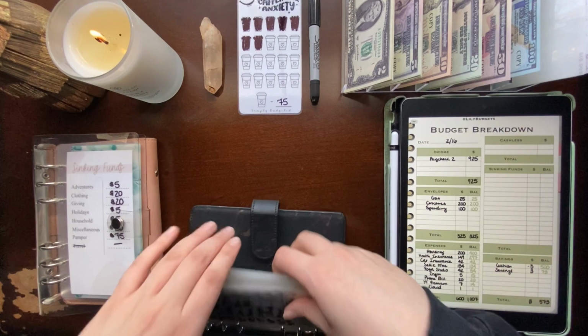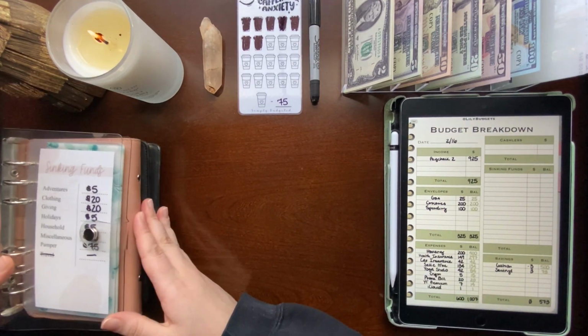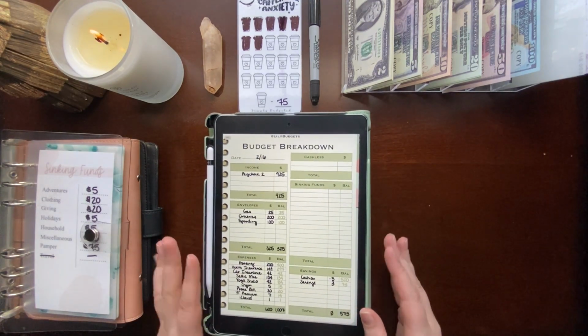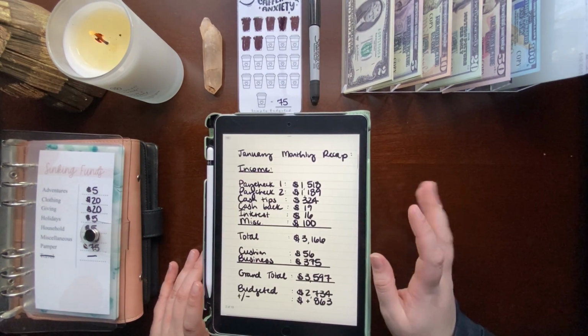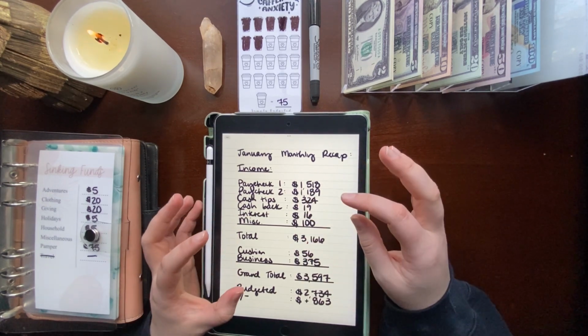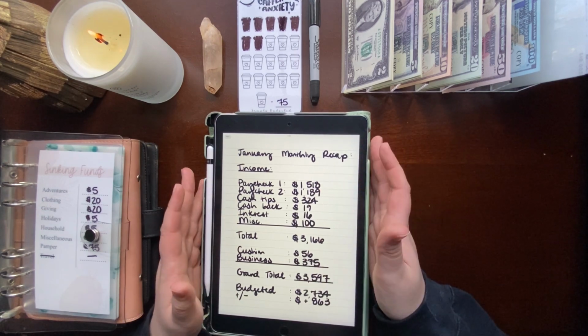All right, you guys. So that concludes the unstuffing and stuffing for today. But again, I just want to quickly go through with you on my iPad here my January recap. I did take the time to do this all out myself, but you can buy pre-made templates for this on Etsy and stuff like that if you were interested.